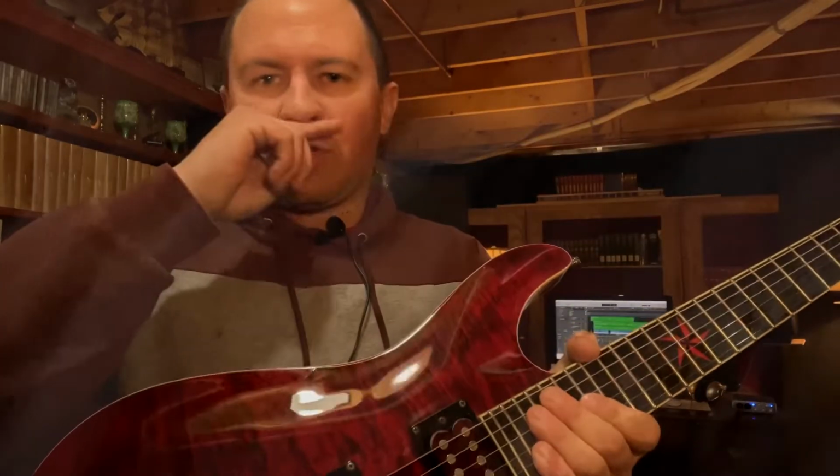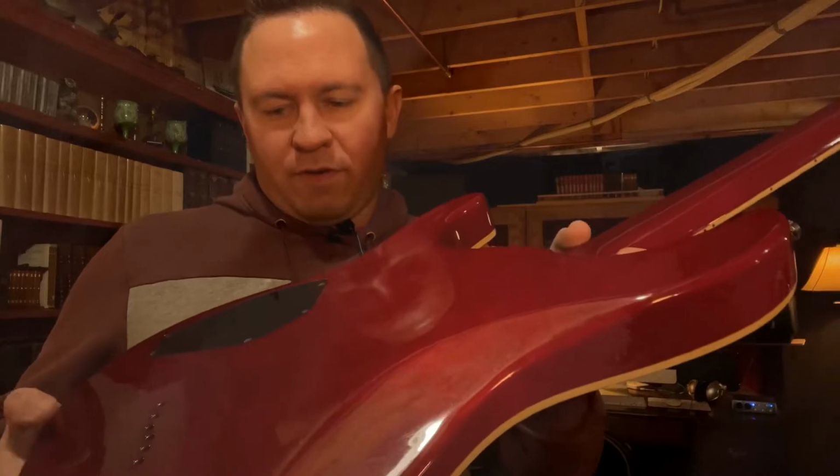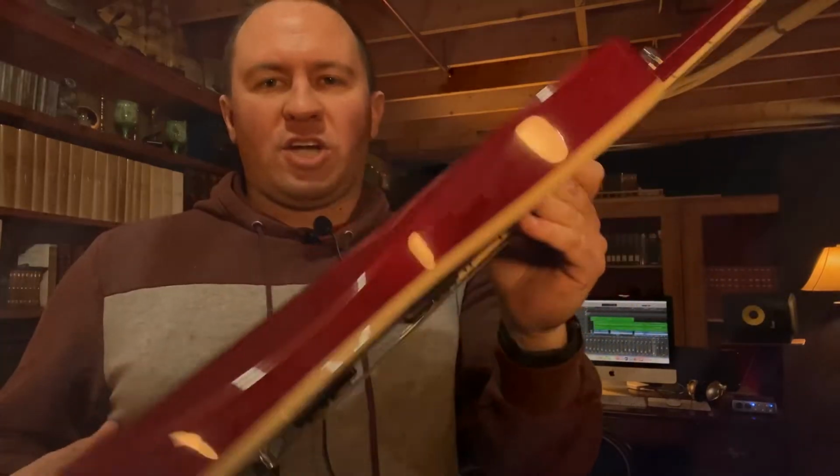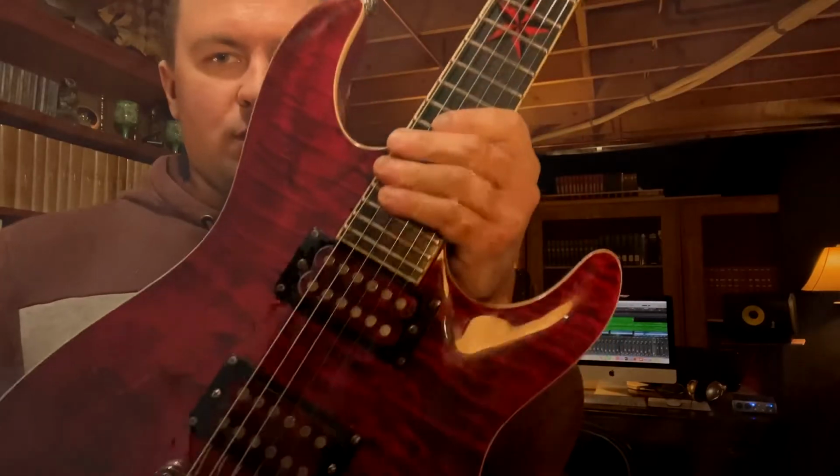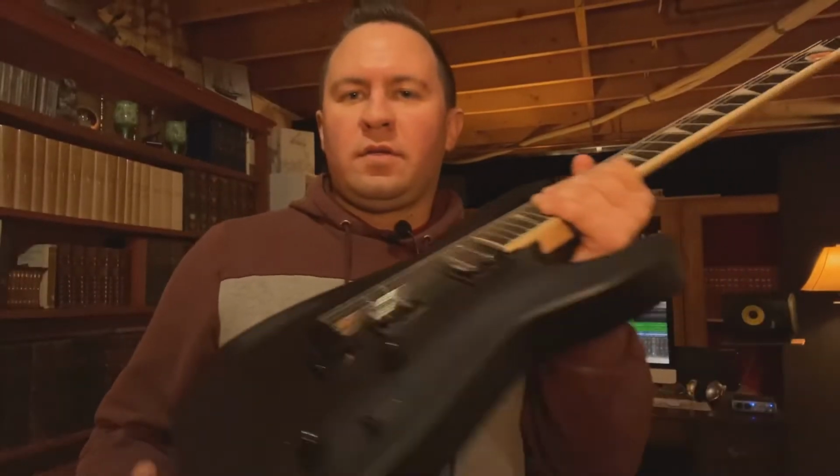So the Exotic Star, I typically use light strings on this one. That way it makes it easy to play, and also it doesn't have the clanking build-up sound. But yeah, this is one of the guitars that I learned how to shred on guitar with. So very nice guitar. So now I'll show you what's next.